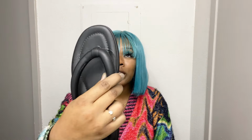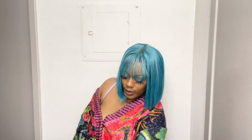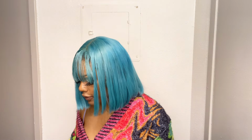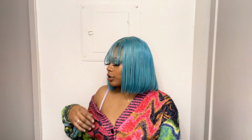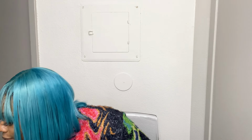And I wear a size 10 in women, so I got 40 through 41. So let me see if these fit. Oh! These cute. But my toes not done, y'all. So y'all not gonna see this in the video. So don't ask. Don't ask. But these are cute.